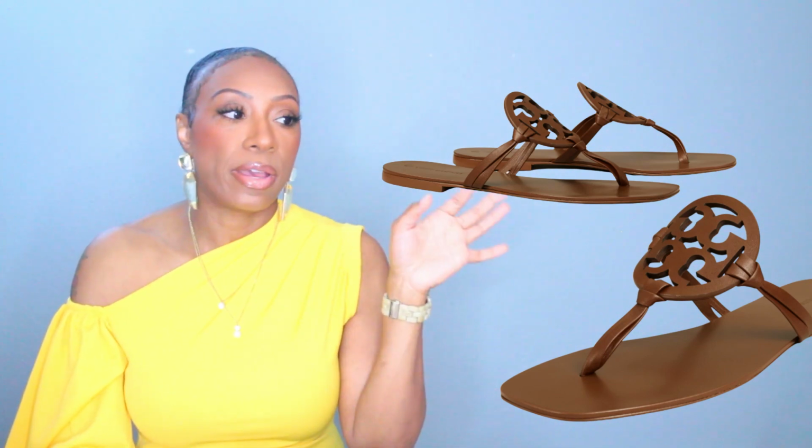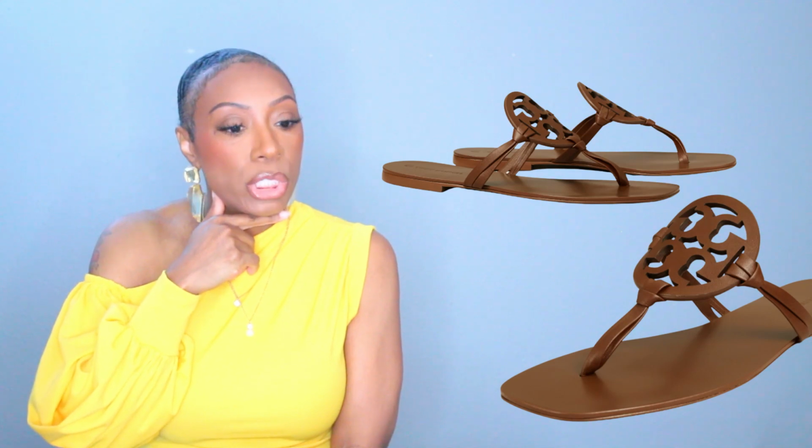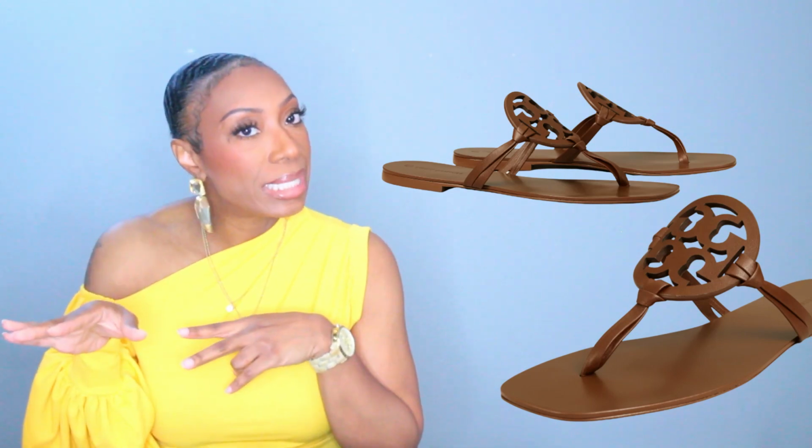They're at Tory Burch. You can find them at the outlets. You can find them a lot of times, I want to say at like Macy's. Where else have I seen Tory Burch? Maybe that's it, but you can find these everywhere, easily accessible for everybody. So at this point, we have our tank, our jeans, our belt, shoes. Let's move on to accessories.